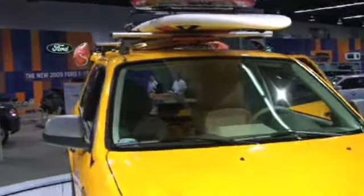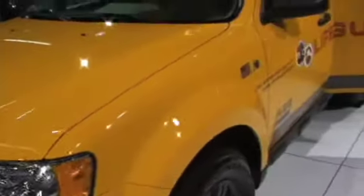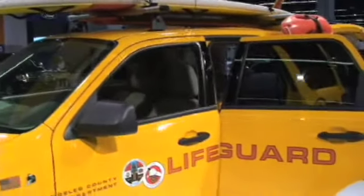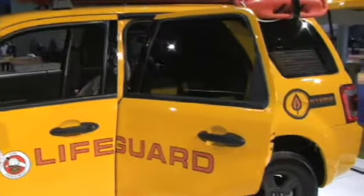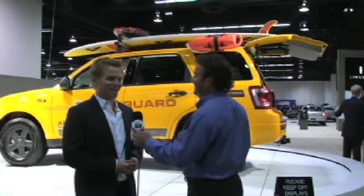They're currently in use by the Los Angeles County Lifeguards, and this vehicle is unique in that it's a hybrid Escape, and it gets about 32 miles to the gallon, between 32 and 34. And not only is it a hybrid, it's what's called a PZEV vehicle. It's a partial zero emissions vehicle. Just to give you an example of how clean it is, driving this vehicle behind us for 180 miles lets off the equivalent emissions of grilling one hamburger in your backyard. I don't like that. Probably not as tasty, though. No, probably not as tasty.